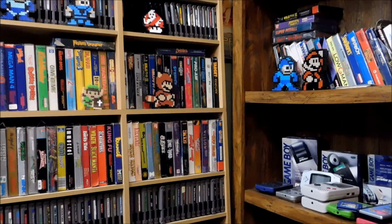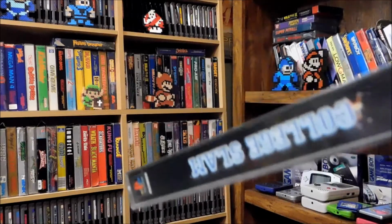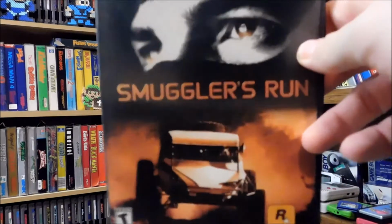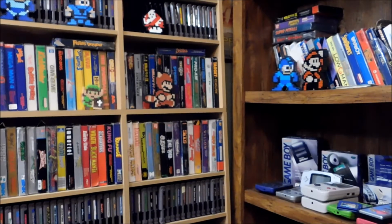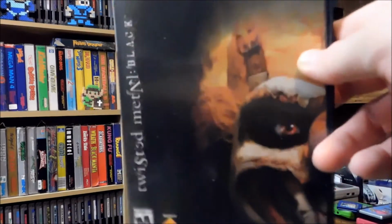Alright. Got a long box game here, College Slam. We got Smuggler's Run. That was one of the first games I bought when I got my PlayStation 2. Pretty sure it was a release time game. We got the great Madden 2003. Gotta have a couple of those, right? We got Twisted Metal Black. I'm not sure if I got that one or not, so I'll be keeping that one.